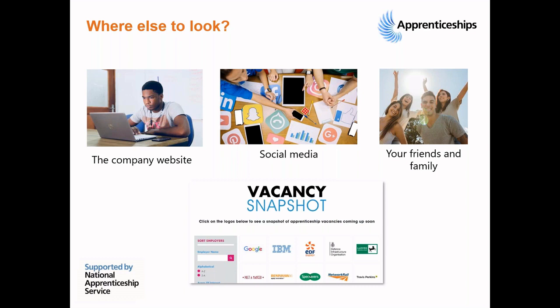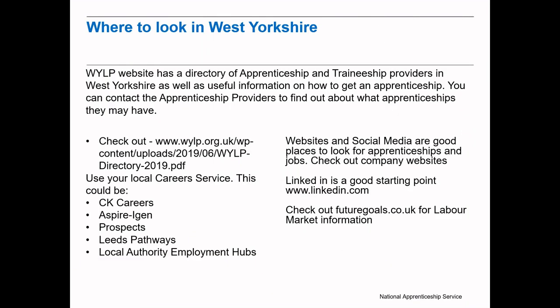On our other website, which is called Amazing Apprenticeships, we've got vacancy snapshots. These snapshots are very much around companies explaining what it's like to work for them, some of their employees talking about their journey when they started working there, and it gives you lots of insights and useful information about companies, so it tells you quite a lot.